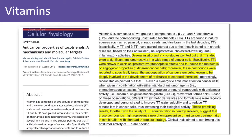Looking at the specific study and the comments from the researchers, the highlighted section discusses that several in vitro and in vivo studies pointed out that tocotrienols exert significant anti-tumor activity in a wide range of cancer cells. Specifically, tocotrienols were shown to exert anti-proliferative and pro-apoptotic effects, and to reduce the metastatic or angiogenic properties of different cancer cells. Moreover, these compounds were reported to specifically target the subpopulation of cancer stem cells known to be deeply involved in the development of resistance to standard therapies. So a lot to unpack there, but essentially some of the same pathways we've talked about that are involved in the hallmarks of cancer.